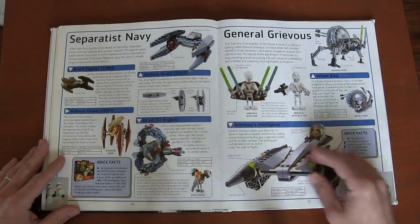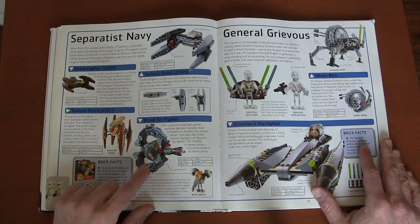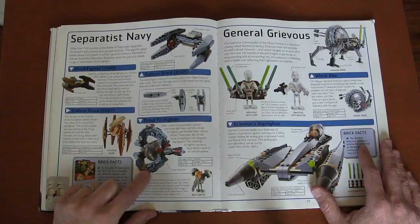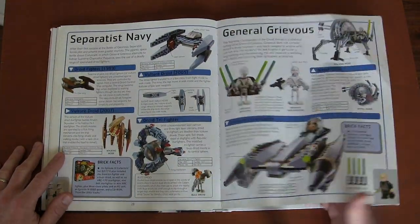And one of the things I love about these books is for me and my micro builds. I'm like, oh, I still haven't done a droid tri-fighter. I gotta do that in micro scale. I'm actually working on a General Grievous bike right now.